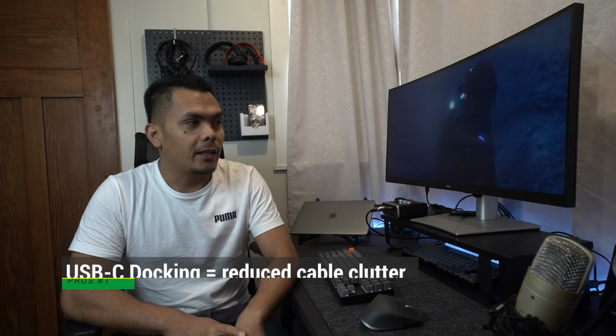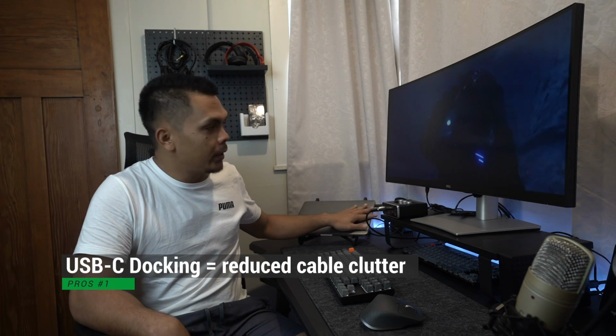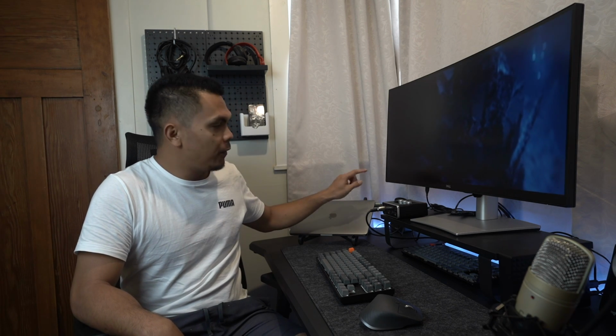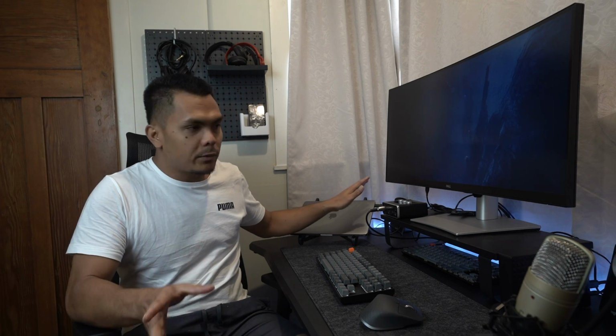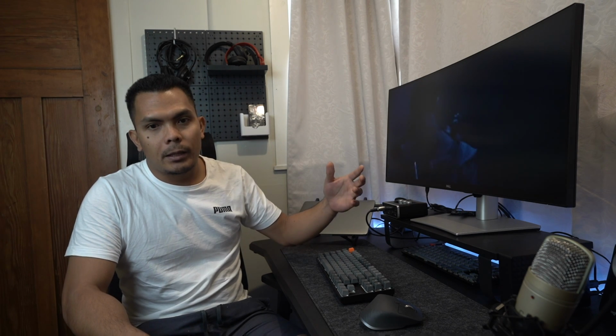I think it's time to move on to the pros, or the advantages that I noticed of the Dell P3421W so far. So again, we get USB-C docking, and with USB-C docking you get 65 watts of power delivery from the USB-C port, and you only use one wire from your computer, from your Mac or from your laptop, to the monitor. So it gets you audio, video, and power charging.